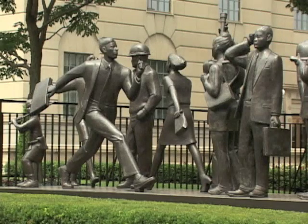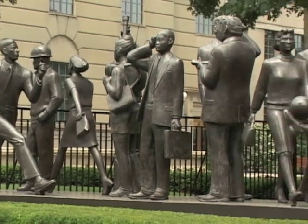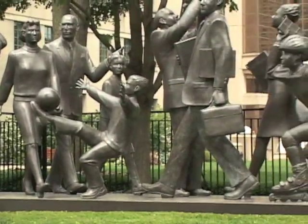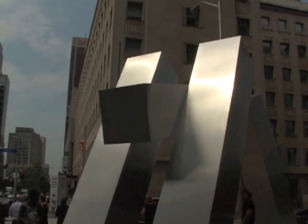A little further west is a sculpture of 21 life-size bronze figures called Community by Kirk Newman. Completed in 2001, it was commissioned by Manulife Financial. At Bloor Church is a stainless steel sculpture called Meeting Place by Kosso Eloul.